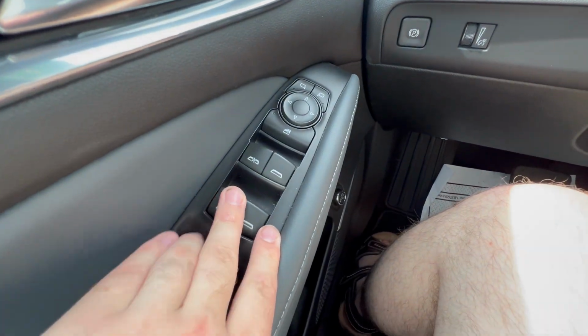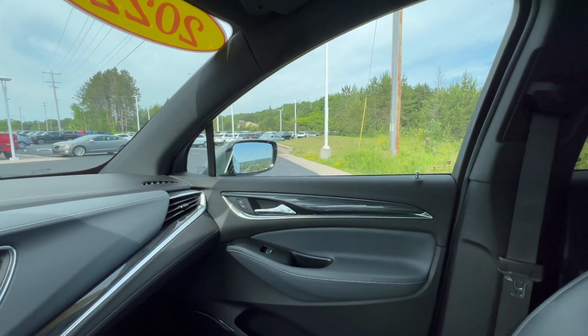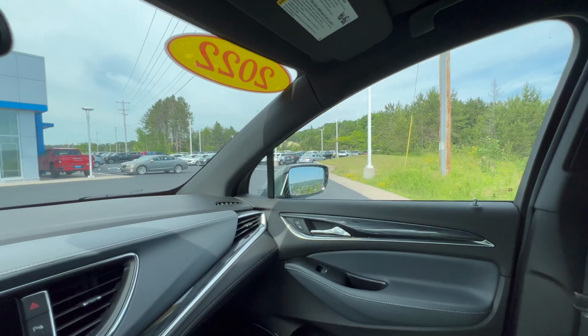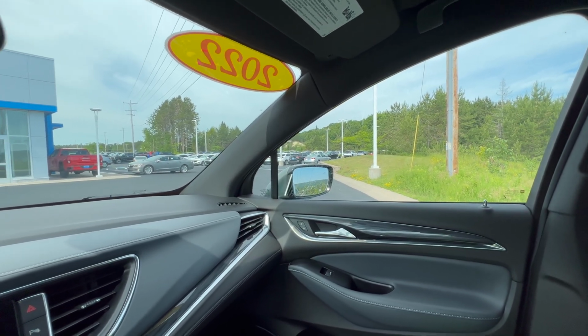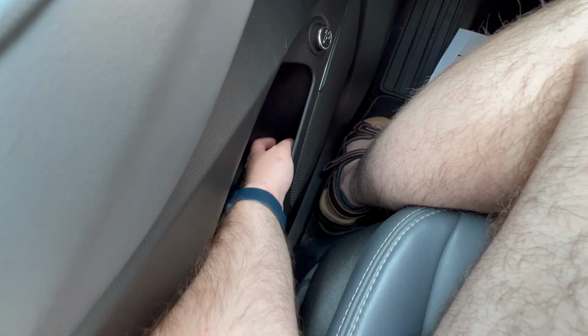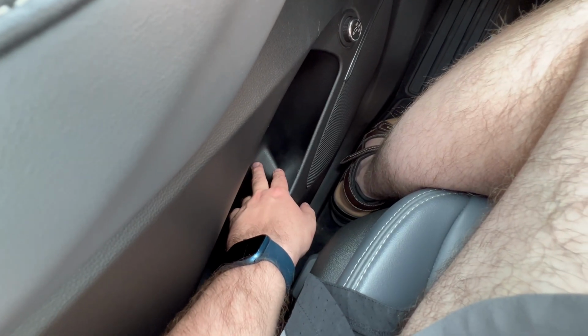And since we're here at our window switches, it appears that the driver's window is fully automatic, but the passenger, while it is fully auto down, it is not auto up, which is a shame for the missus riding along in the car. And down here, I keep missing this in so many other videos. We got a little water bottle holder here. I don't think it's meant for big water bottles, so just be advised about that. And the door pocket storage in general is not exactly all that practical, if I'm being honest.